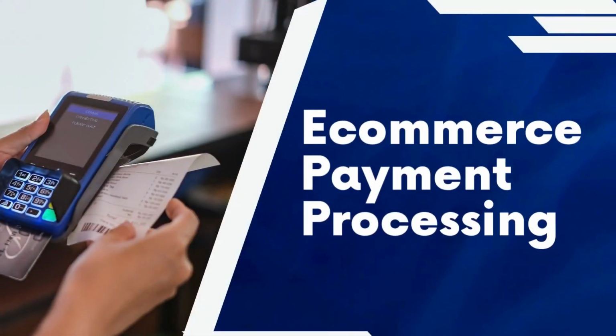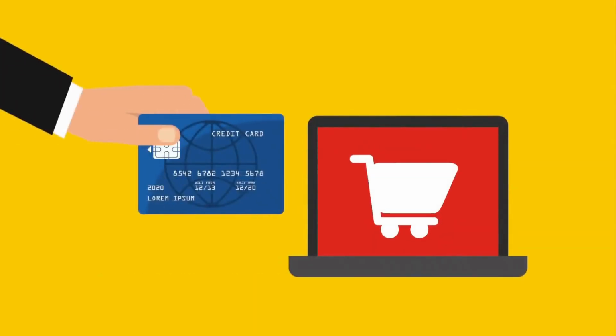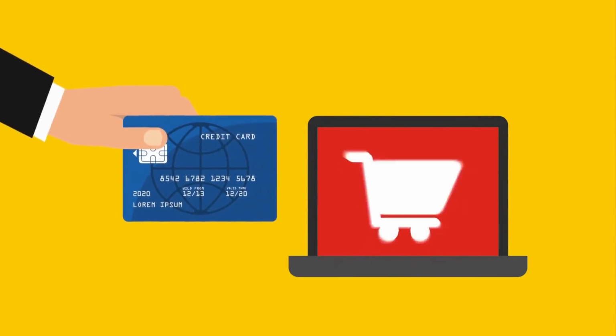E-commerce payment processing. Online operations are common for credit repair services. E-commerce payment processing is a must for seamless online transactions, enhancing customer experience.